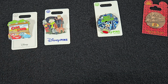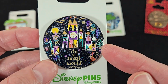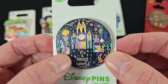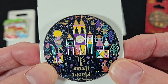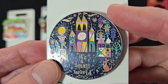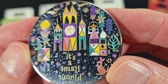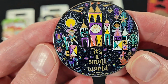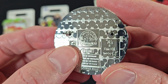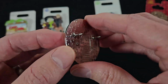my collection. And then the other attraction one I got was It's a Small World. So on my way out of It's a Small World, I saw this in the shop there and just really loved the design of this pen. So we have the facade back here, and then the clock face. Got a couple of the Small World kids there. Looks like there's a kangaroo down here on the bottom. Lots of little details and glitter and other elements in there. Really nice pen. And this one, it's got the little Mickey head, so this is a newer one too. So yeah, there you go, 2024. It's a Small World pen.